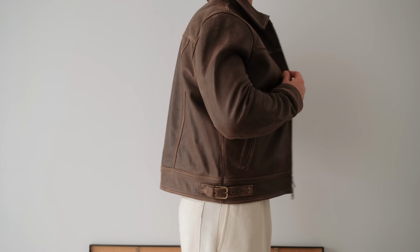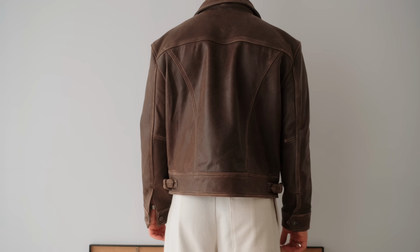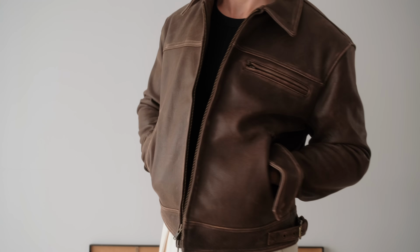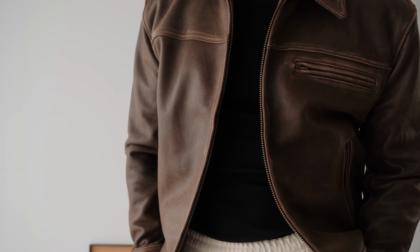Now, full transparency, this was gifted to me. One thing I pride myself on, especially for the position that I'm in, doing fashion and social media, is that I pretty much never accept any sort of gifting unless it is something that I would be willing to purchase with my own money, and that was definitely the case with this.